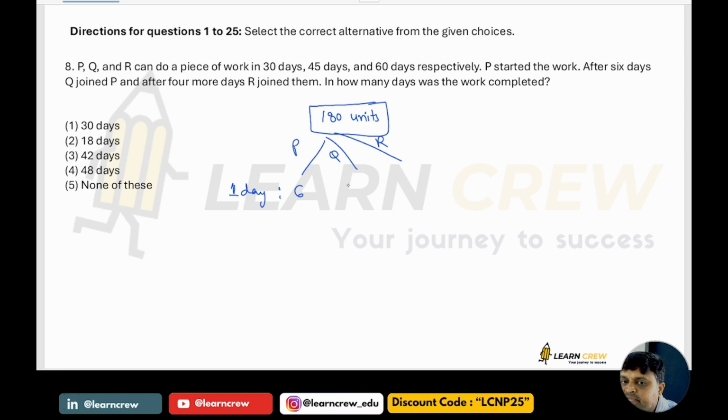45 days, 180. So Q can do 4 units. R, 60 days, 180, 1 day 3. P started the work alone. After 6 days, Q joined P. So first 6 days, P alone is working. So 6 into 6, 36 units of work is completed in the first 6 days.